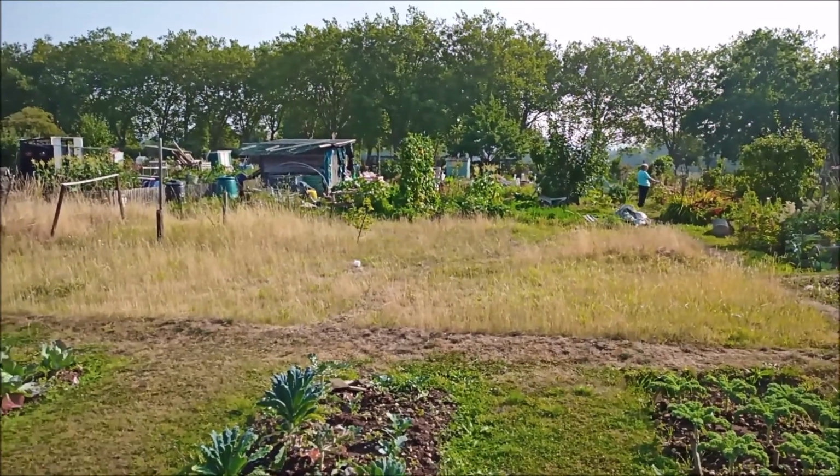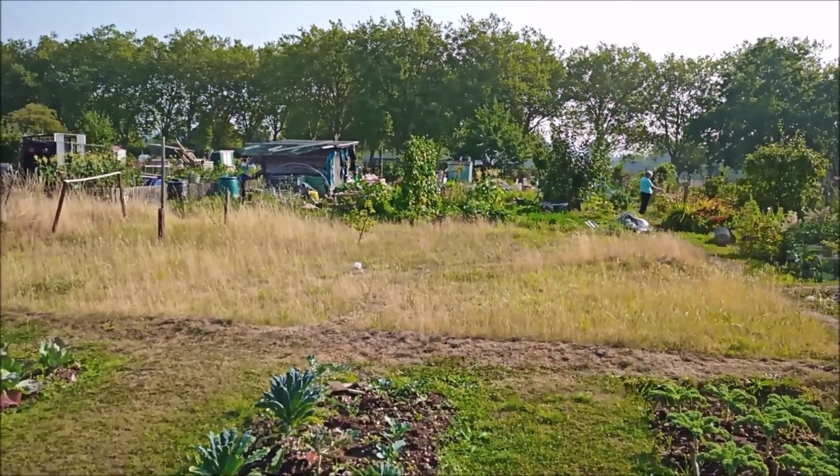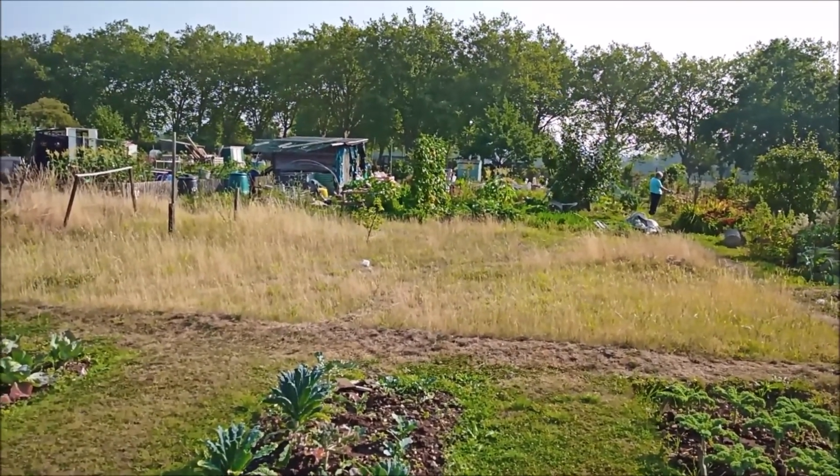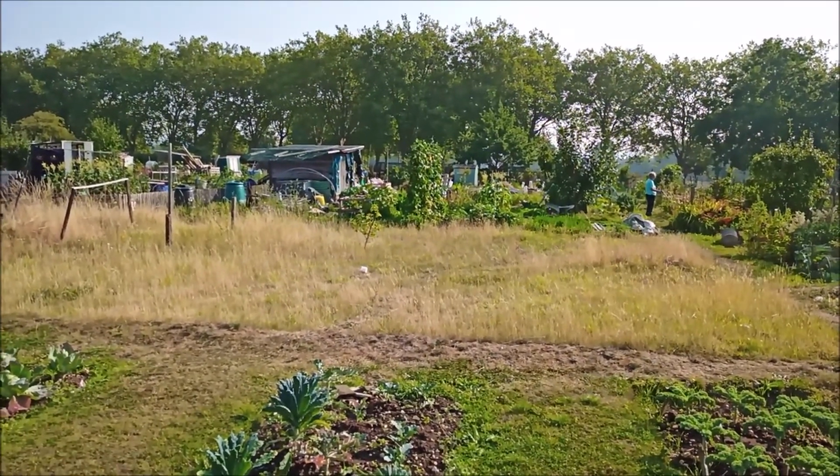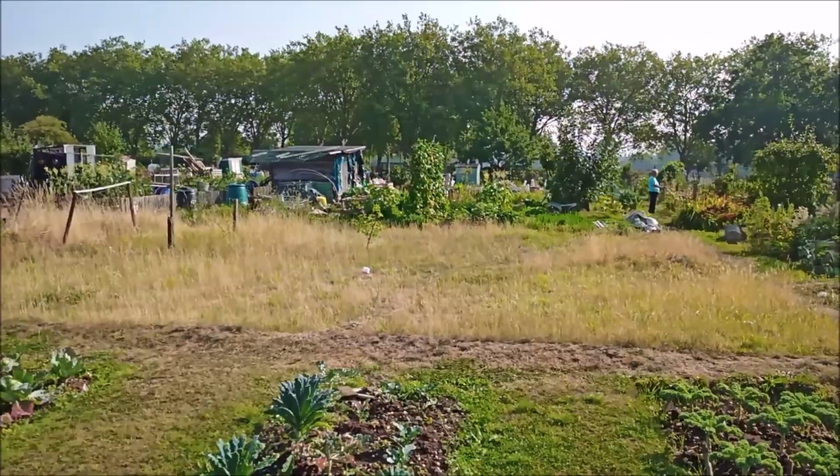But as we've seen before, if you put some big black plastic over it for a couple of months or so, it helps to kill off the roots of the couch grass and makes it easier to dig and cultivate.